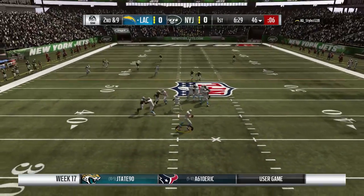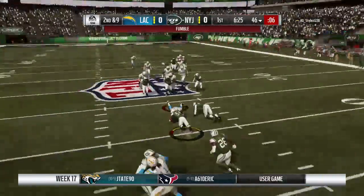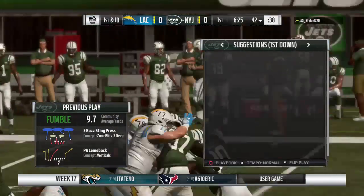On play action, they'll throw. And this is caught. First catch for Keenan Allen. Allen hit. He lost the football. And the Jets have recovered.